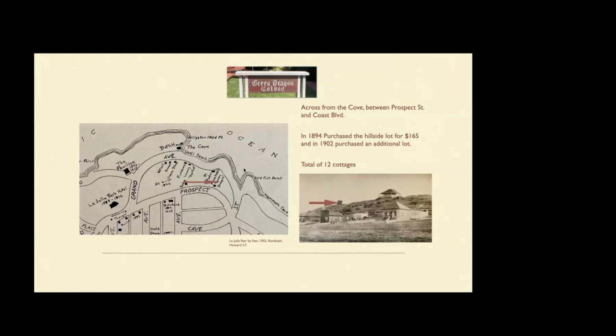And how many of you have been to spend any time in La Jolla? Okay, I see one hand. And so I'm just going to, two hands. So when I was growing up, there was always a fascination with the cottages up in that area. The property she owned was actually this hillside. She paid $165 for it in 1895. And then she kept buying more properties.